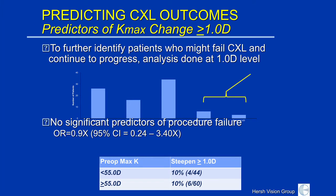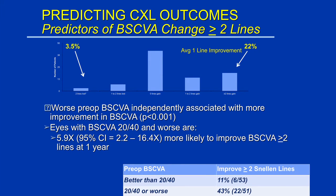If we look at vision, we see a similar kind of outcome pattern. On average, people improve a little bit afterwards. But if you look at individual patients, about a quarter of patients get substantially better with their glasses. The rest remain the same, and again, about 3.5% worsen afterwards. Curiously, these are not the same people who continued their KC progression. We found that eyes and people who had worse vision had a greater tendency to get better with their glasses-corrected vision. So 43% of patients who had poorer vision got 2 lines or better on the chart. Only 11% who had really good vision got 2 lines or better.